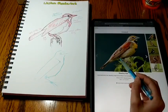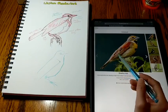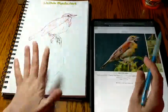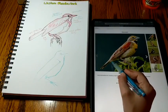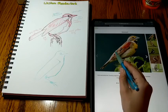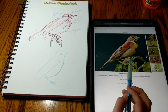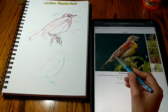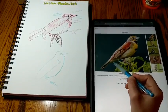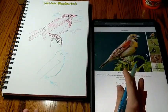Now you'll notice on this guy, we're looking at the tail from kind of a weird angle, and these are some bird anatomical words, but these are undertail coverts, and these are tail coverts. I don't remember the actual word for that now that I'm thinking about it, but at any rate, the point is that the tail feathers are kind of sandwiched in between these little rump feathers. So we're actually seeing that from this angle.